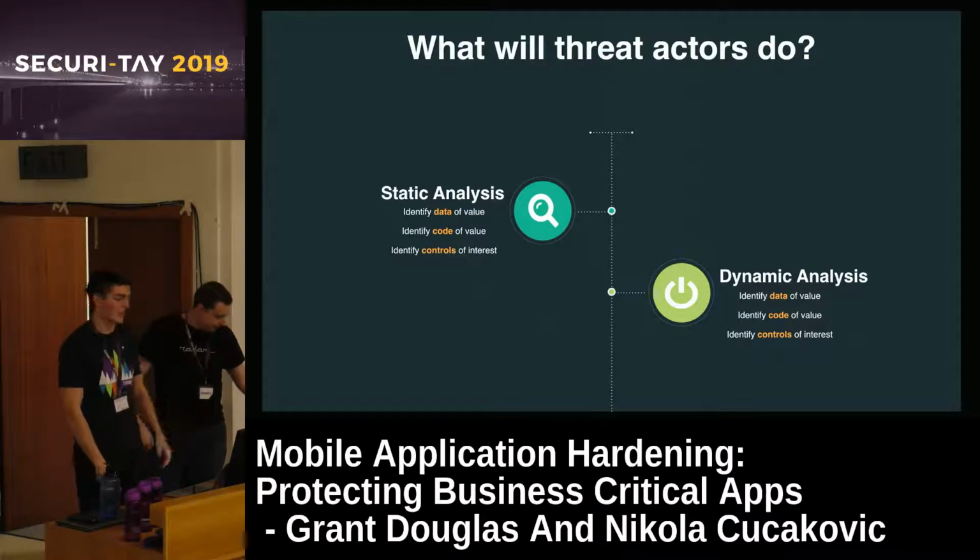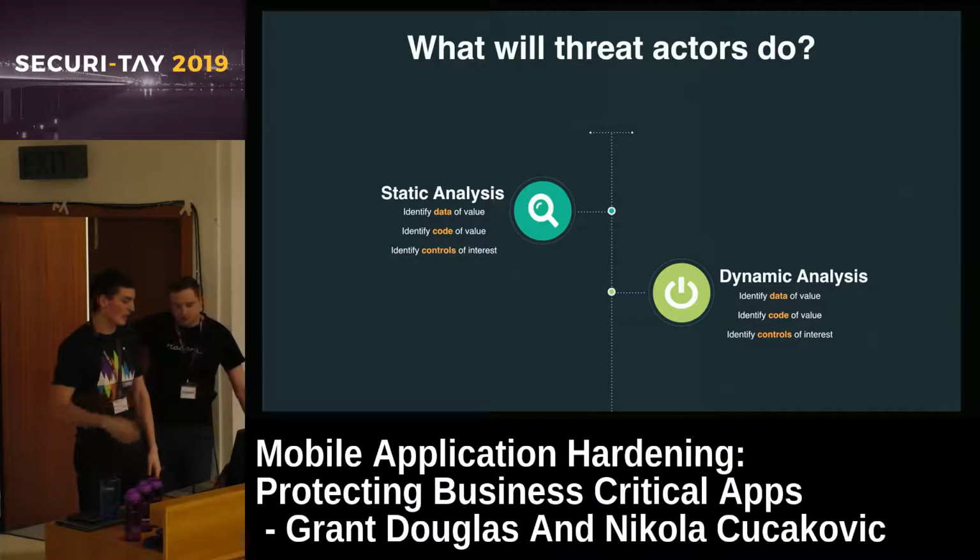The next step would probably be to move into dynamic analysis. And this is, again, just where you're analyzing an application where it's running. So you'd feed on from your static analysis portion, again, looking for data value, code value, and controls of interest to see how it's used in the application when it's running.